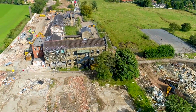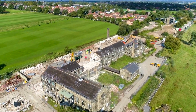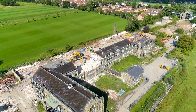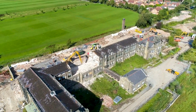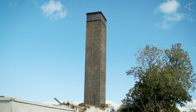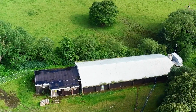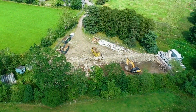Site safety is a primary concern as the site manager. There's a footpath behind this wall just behind us and a playing field which the school children will use. We have a bit of demolition along the back wall with a chimney to demolish, liaising with the local council and putting permits in place.